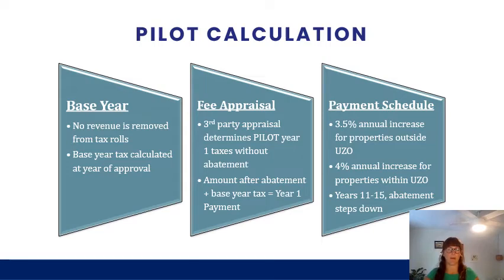Now, how do we calculate that pilot payment? So first we have the base year. Again, no revenue can be removed from tax rolls. So the base year tax is calculated at the year of approval. Next, a third-party fee appraisal will determine what the taxes would have been in the first year of the pilot without an abatement. That amount will be used to calculate the amount after the abatement, and then the base year taxes for the property will be added in to calculate the year one abatement. From that year one abatement amount, we will determine the payment schedule. This payment schedule will incorporate a 3.5% annual increase for properties outside the UZO. Remember, that's our urban zoning overlay, and a 4% annual increase for properties within the UZO. Again, in years 11 through 15, the abatement steps down until the owner is again paying the full tax amount in year 16.